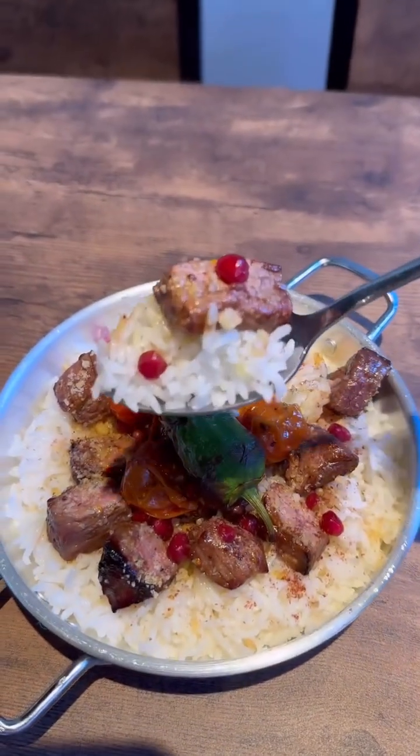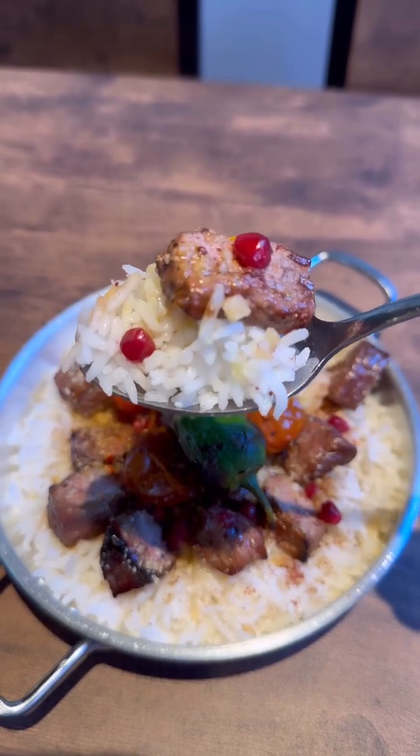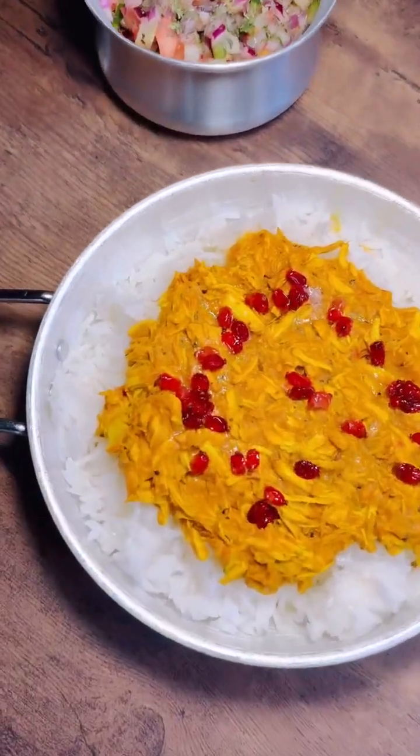This is kebab torsh from the north of Iran. Lamb cubes, filet, marinated with pomegranate juice. A must try.